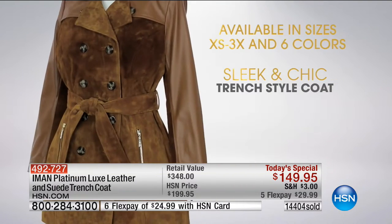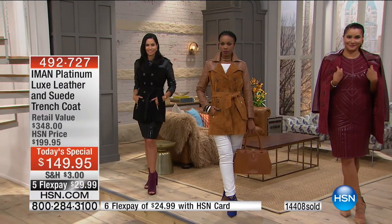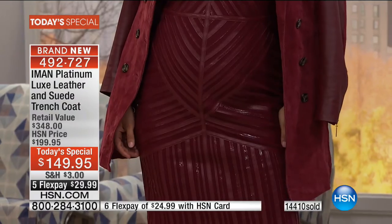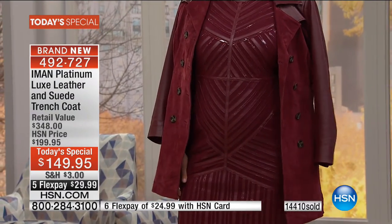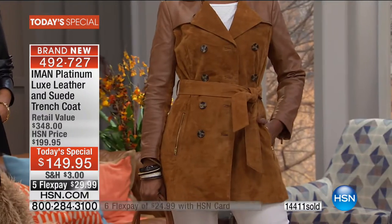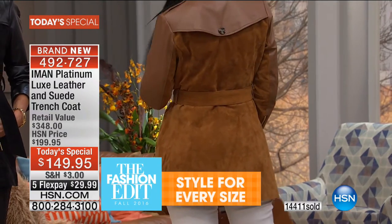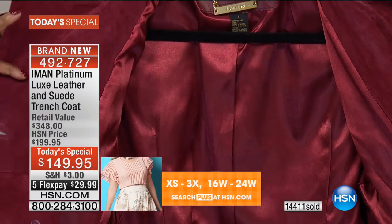That would be fantastic. So not only are you getting that dynamite hand, but the princess seaming, the lining on the interior is nothing short of incredible. I know sometimes we talk about high-end couture fashions and a ball gown. It's almost like that ball gown kind of feel. Look at the interior of this. And every coat has its matching lining.